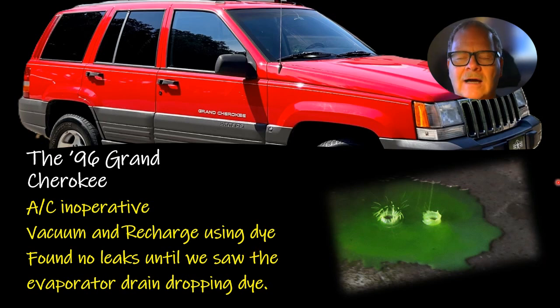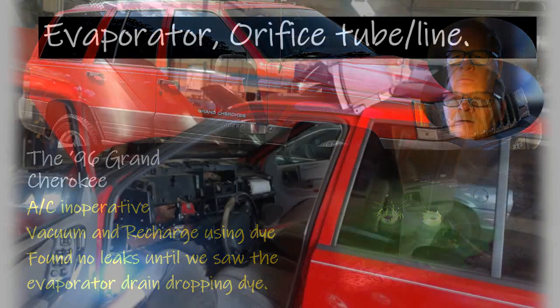We started out by using the identifier. There was nothing in there but air. We put nitrogen in it, and it wouldn't leak like that. But when we put that dye in there and we saw this, we were good.